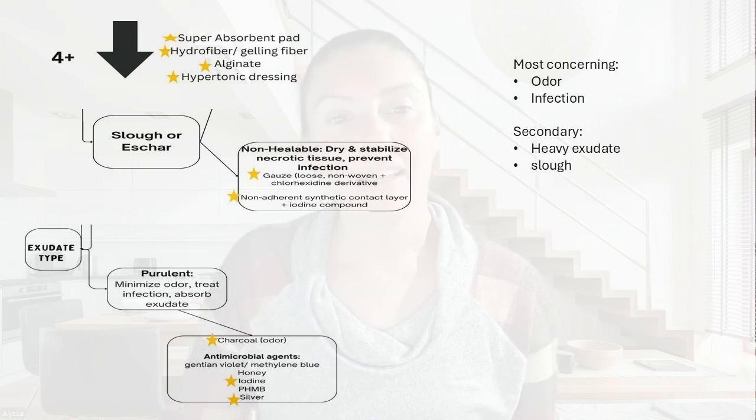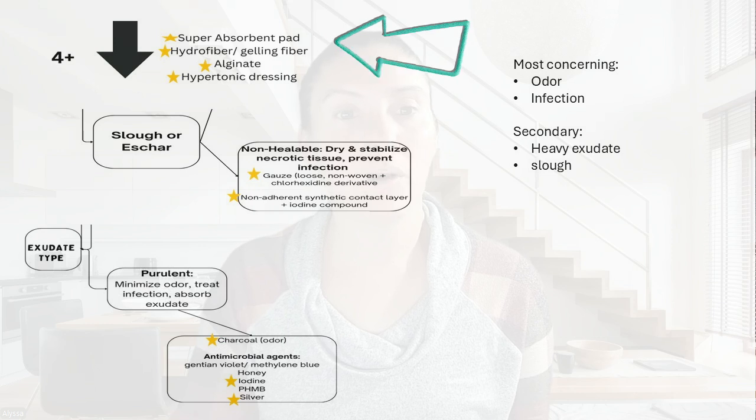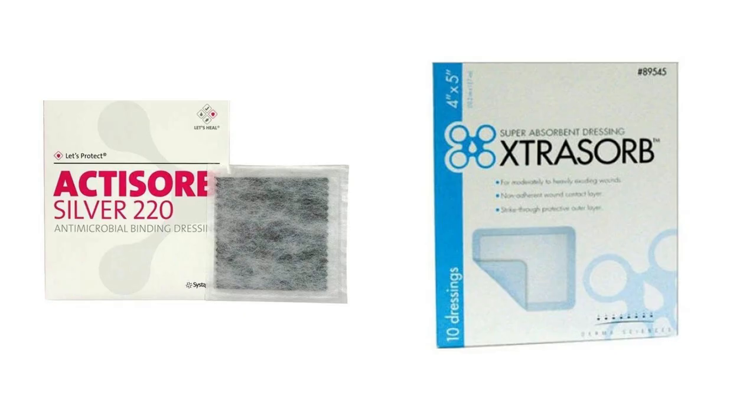And then the heavy exudate. So we need to control this. We would do that with our secondary dressing. And personally, we're already using a primary dressing, so I would go for the super absorbent pad here. So as you can see, these are the dressing choices that I have chosen. The Actisorb has silver and charcoal in it to help with odor and infection. And then the Extrazorb will help wick away all that excess drainage. The Extrazorb almost has diaper technology. So it does wick away and it kind of gels on the inside like a diaper would, and it can hold extreme amounts of exudate.